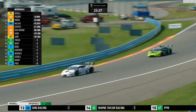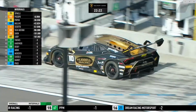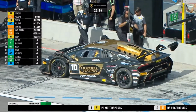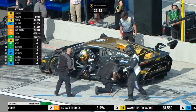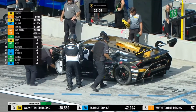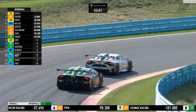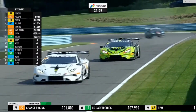So Spinelli has to come in at the end of this lap. Still leads. Piscopo hasn't stopped either, Jeremy. 9 seconds further back. No, but the third place car, Alex Popov, has just brought that Hubble racing car into the pits. He will hand over to Bill Hubble, who's again another guy with relatively little experience, who won't be as fast as Alex. Interesting that some of the drivers take the steering wheel off to help their driver getting in. Some don't. It is a quick release wheel.